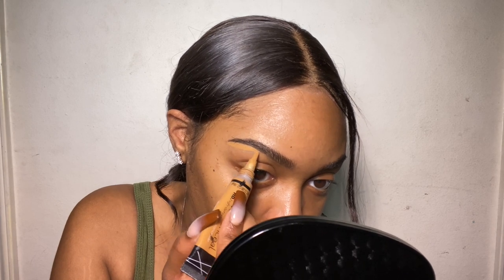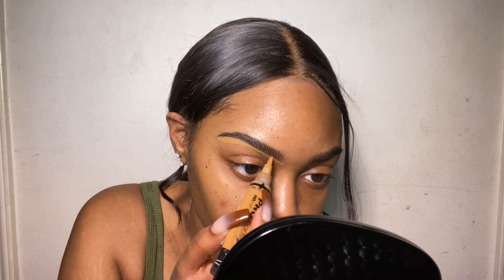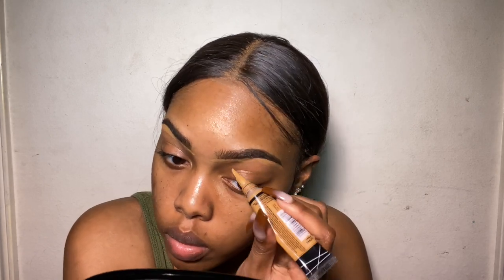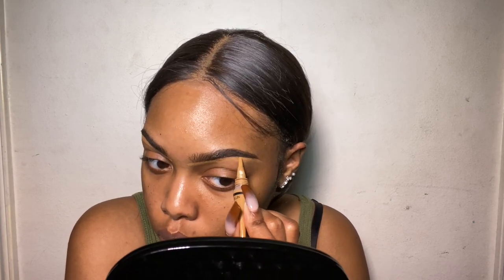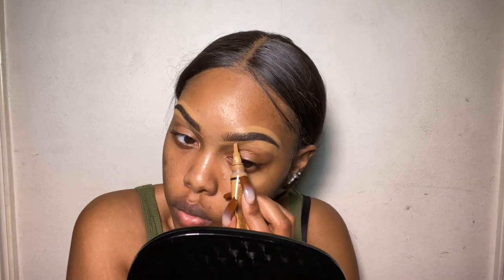To conceal my brows, I'm gonna use the LA Girl Pro Conceal in the color Fawn. I'm using my same primer that I use for my eyebrows on my lids, and then I'm gonna set this with some loose setting powder, and then we gonna get to the makeup, child.